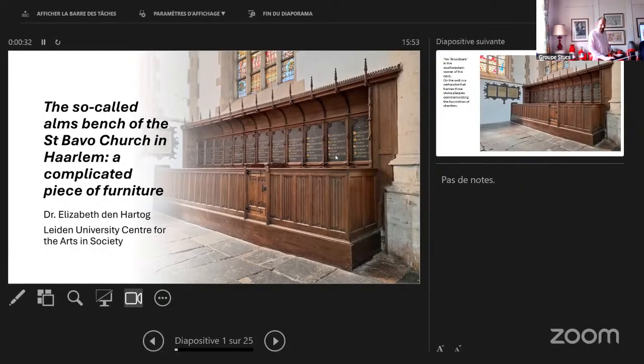Next. I'm very happy that Isabel Hato, from Leiden University, is going to talk to us about an arms bench for the contest. The floor is yours. Thank you. Thank you very much. And first of all, I would like to thank the organisers of this symposium for their kind hospitality and also for the opportunity to speak about this very interesting piece of furniture.